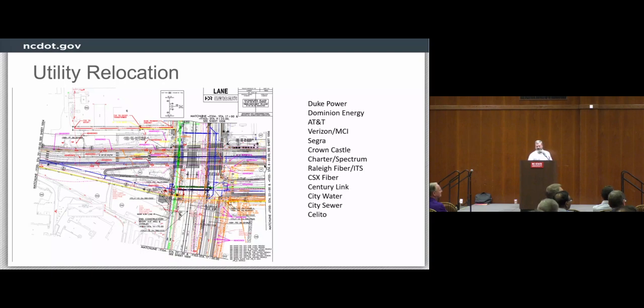All right, so the first thing we had to do was identify and relocate any utilities that were in the way. This is a big, messy drawing, but it is the hard facts and the truth of what we encountered out there on the project. In the Hillsborough Blue Ridge Road corridor, we had Duke Power, Dominion Energy, AT&T, Verizon, MCI, Segra, Crown Castle, Charter, Spectrum, Raleigh Fiber, ITS, CSX Fiber, CenturyLink, City Water, City Sewer, Toledo, all within the existing intersection. How they got there, I don't know.